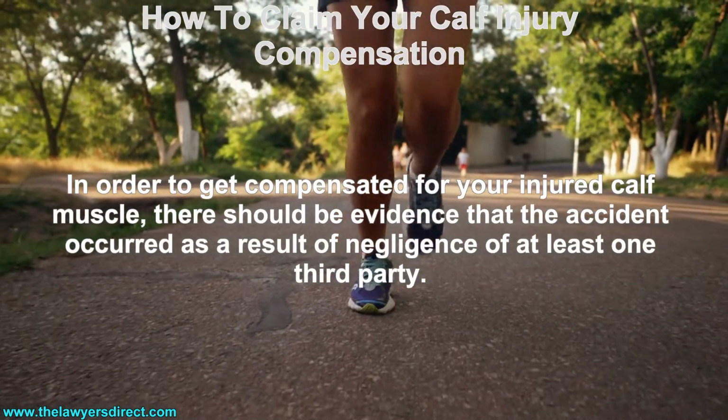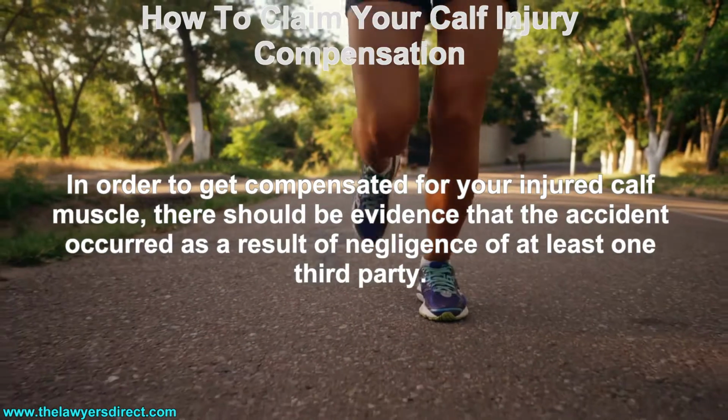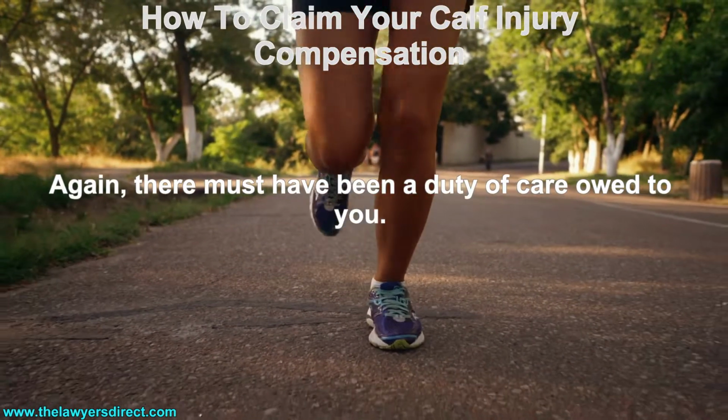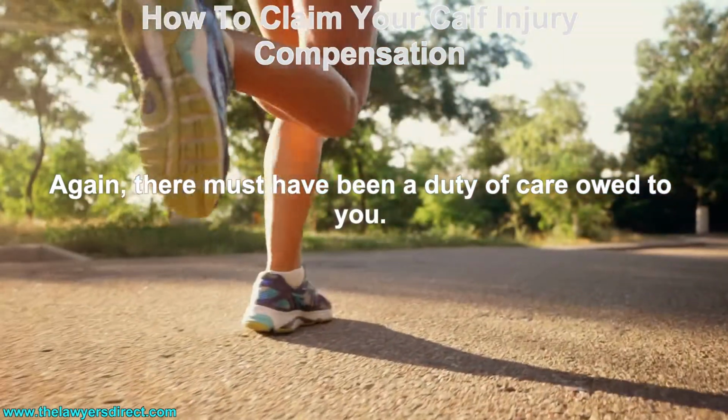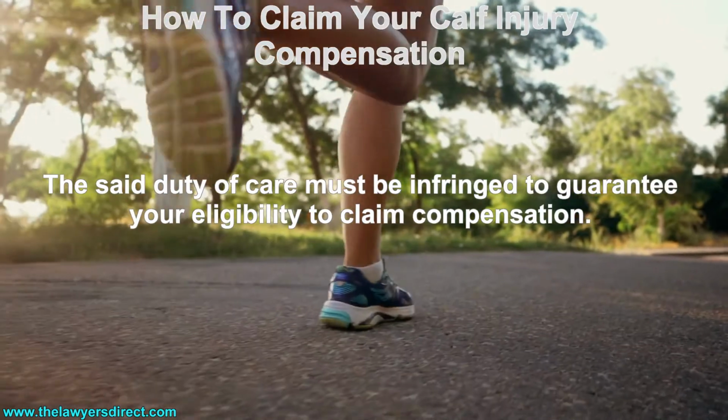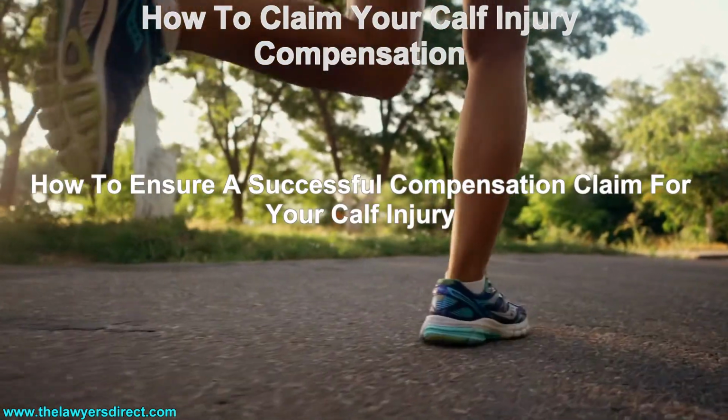What are the conditions of claiming compensation? In order to get compensated for your injured calf muscle, there should be evidence that the accident occurred as a result of negligence of at least one third party. Again, there must have been a duty of care owed to you. The said duty of care must be infringed to guarantee your eligibility to claim compensation.